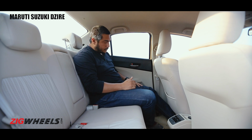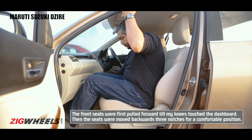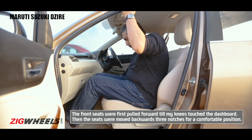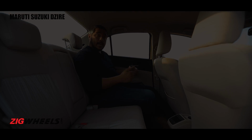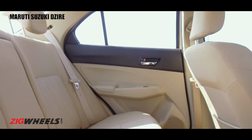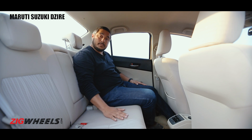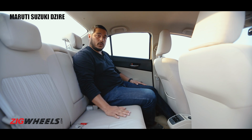In fact, I can even stretch my leg out under the front seat. And that front seat has been set to my position. I'm 5'10" and I still have so much room behind myself. And speaking of the seats, the Dzire seats are nicely contoured and they are a good balance between firm and soft, so they should be comfortable over a long distance.